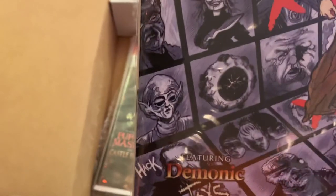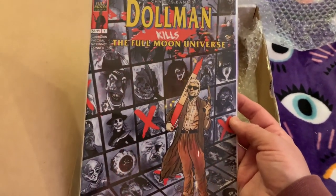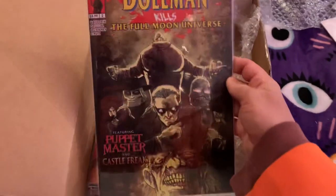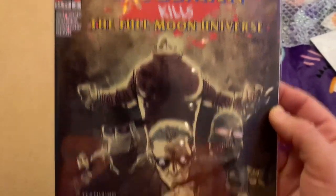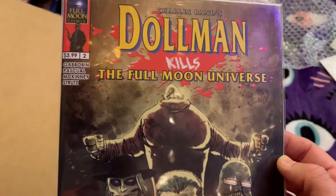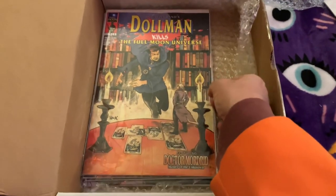I mean, Dr. Alien is in this, which is really cool if you guys remember that movie from back in the day. So this is issue 1, Doll Man Kills the Full Moon Universe. This is, of course, referencing, I believe, Deadpool Kills the Marvel Universe. Here is Doll Man Kills the Full Moon Universe 2, featuring Puppet Master and Castle Freak. So I guess he takes those on in this one. I don't know much about it, but I'm very excited. I took a peek at the artwork online. It looked pretty surprisingly amazing.